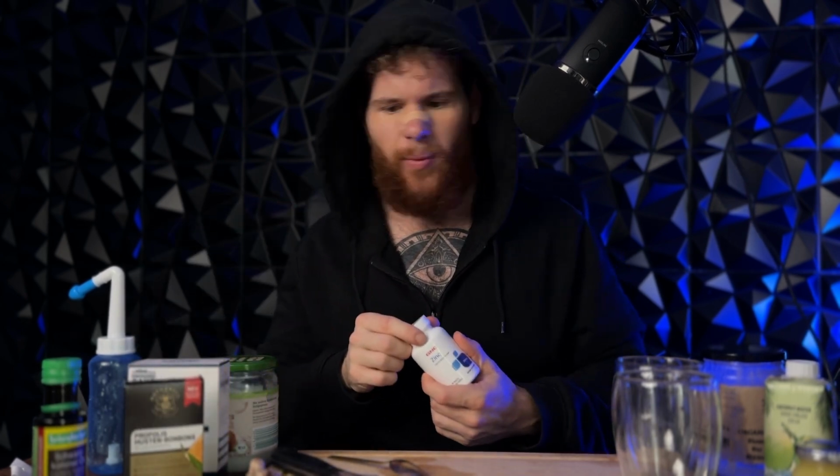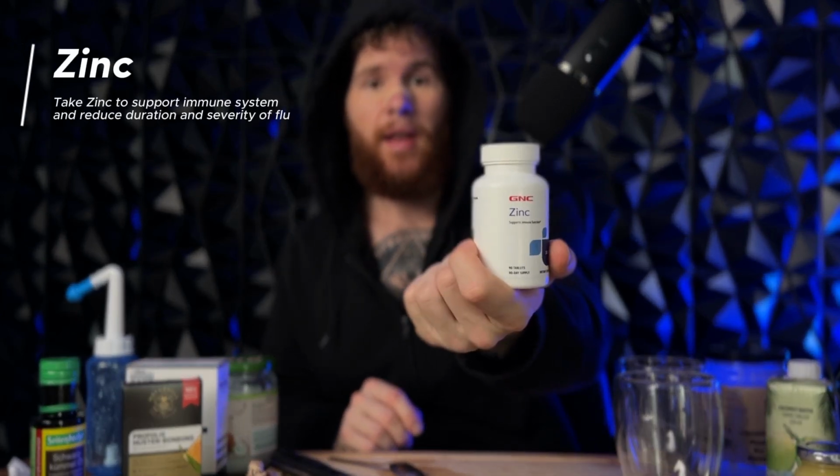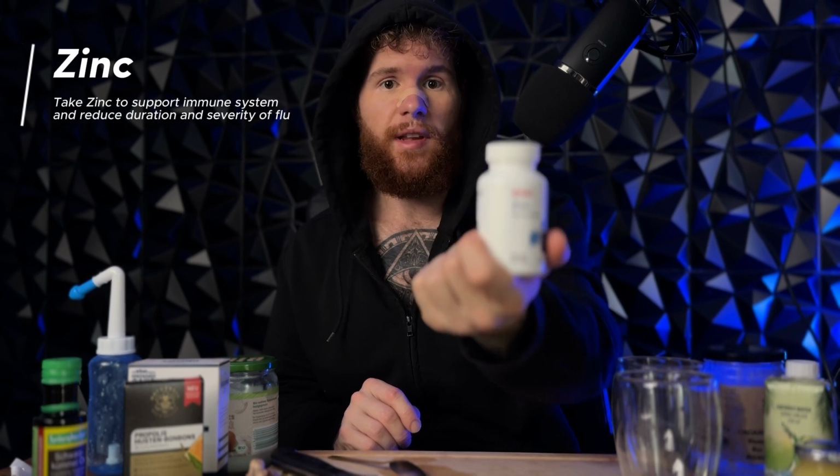The next supplement we have here, this is probably the only conventional supplement I would say on this list, is zinc. Zinc actually is the strongest supplement to get rid of cold and flus.